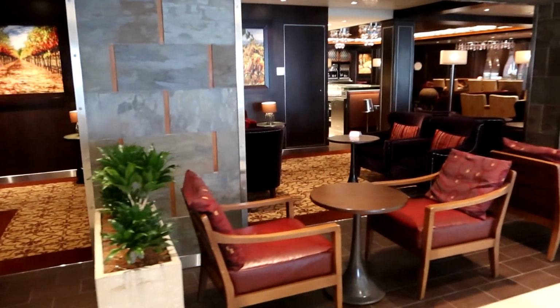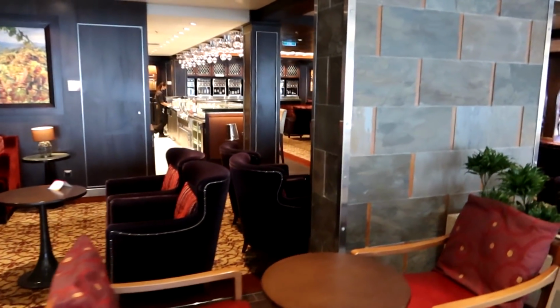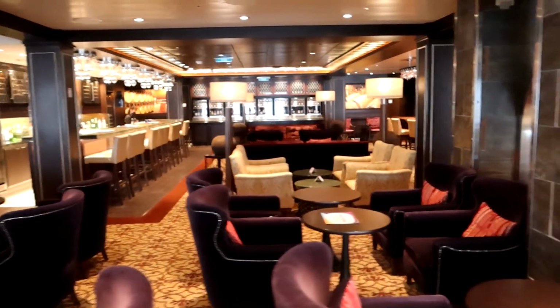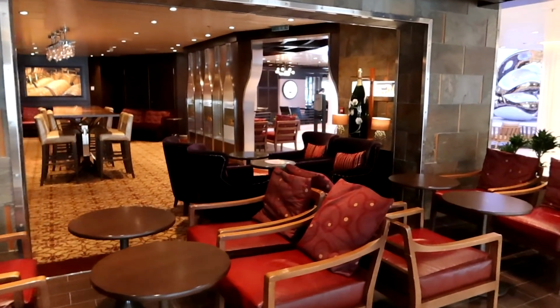Now this bar right at the side of us here is called Vintages. And it's got awesome wine. Really good wine. Me and Claire really like this one. It's probably our favourite on the ship. Good wine, good gin, and an all round lovely experience in there.